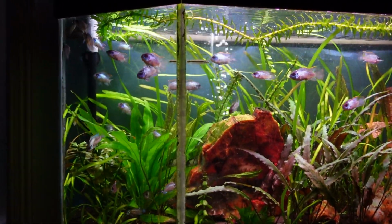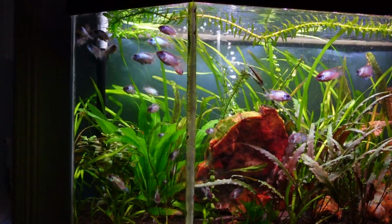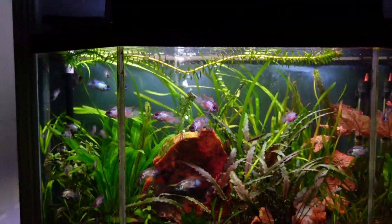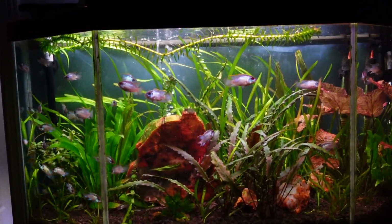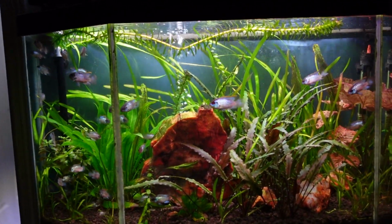So are you saying these are all from the same egg hatch? Yes, they are. And about how old are they? These are probably 6 months old, something like that. Okay. I overcrowded them. There were 70 babies in this one tank, and this is where they've been.